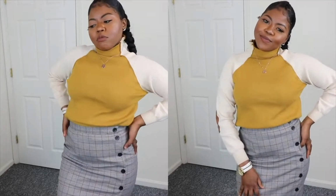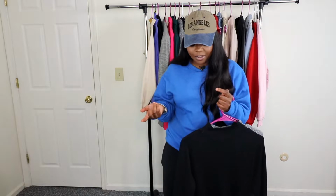C'est deux différentes couleurs. Buy the same style, but just different color. It's a must-have to have a black turtleneck.